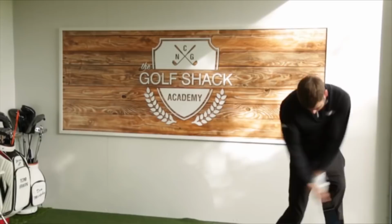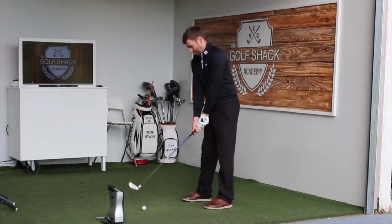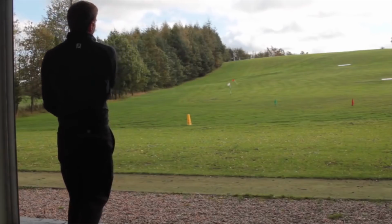These Launcher HB irons, they do exactly what they say on the tin. They're going to launch it really nice and high. They're going to launch it nice and easily. And for me, I don't really need help getting the ball in the air. I hit it really, really high as it is. If anything, I sort of need the opposite. But saying that, these are just really good fun to use.